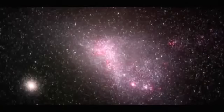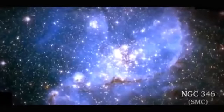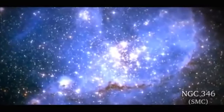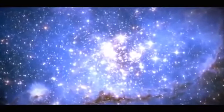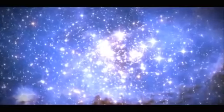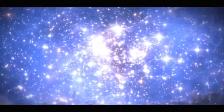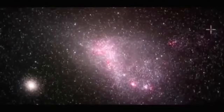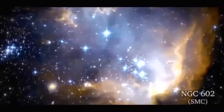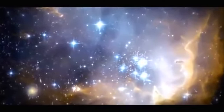The Small Magellanic Cloud also boasts magnificent nebulae and star clusters. The explosive birth of 100,000 stars. The energy they put out is said to be 60 times that of the Great Orion Nebula. Or look at the outskirts of the Small Magellanic Cloud. Innumerable young stars, born all in a group.